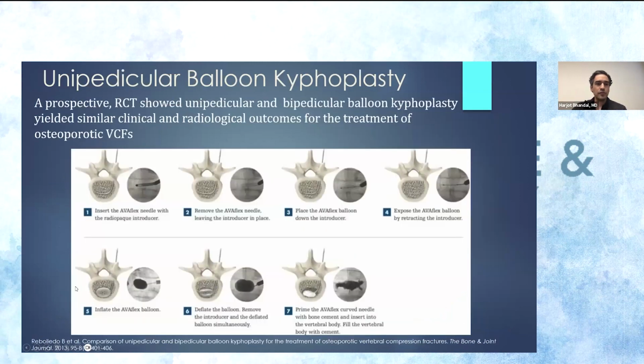As far as the data goes between the two approaches, there's an RCT labeled here that shows the outcomes are pretty similar using the two approaches. I know a lot of people these days are doing the unipedicular approach because of the previous things I mentioned. A lot of times I'll start off with that as well. And if I need to do the second side, or if the fracture is more posterior, then I'll just start with the bipedicular approach.